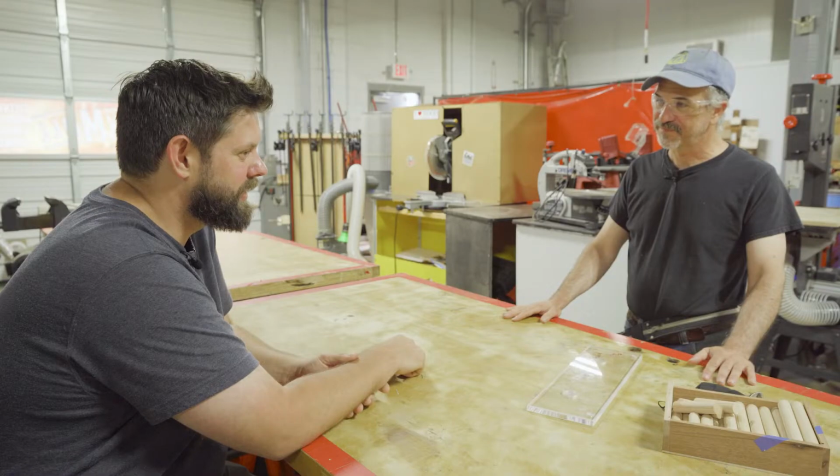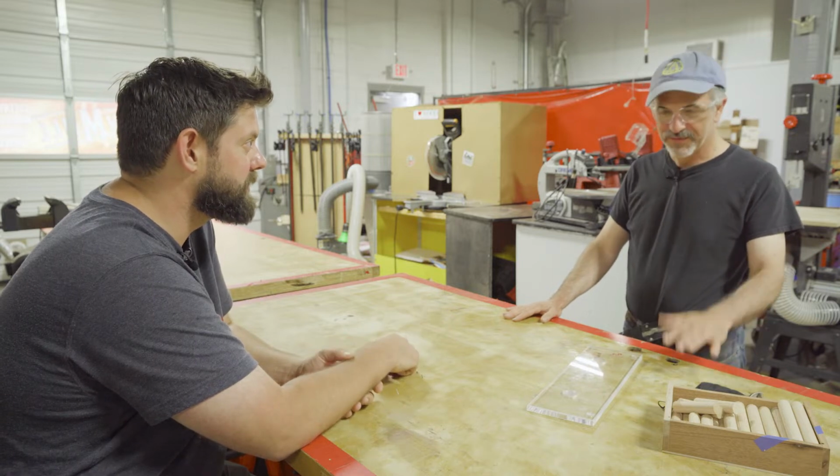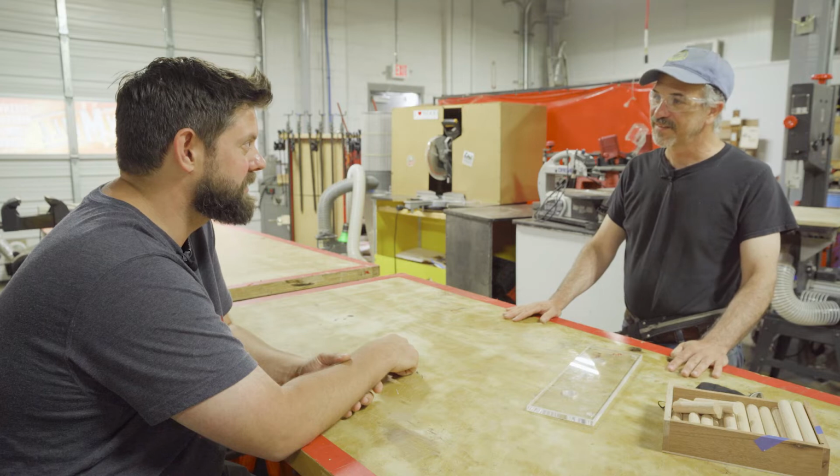Yeah, it's a great space. How about we take a look around? You want to show off some of the tools in different spaces in the workshop? Sure.